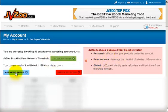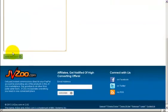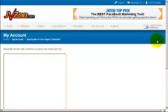But then you just click add more emails, and you just add the email of the person in here that you want to add. Now I've not got anybody to add, so I'm not going to add anyone in here. But you would just add the PayPal email address of the person in here, and you click add emails, and it would add them to your buyer's blacklist. And at that point, what happens is when they go back to any of your sales pages and try to purchase something, they won't be able to because you've got them on the buyer's blacklist.